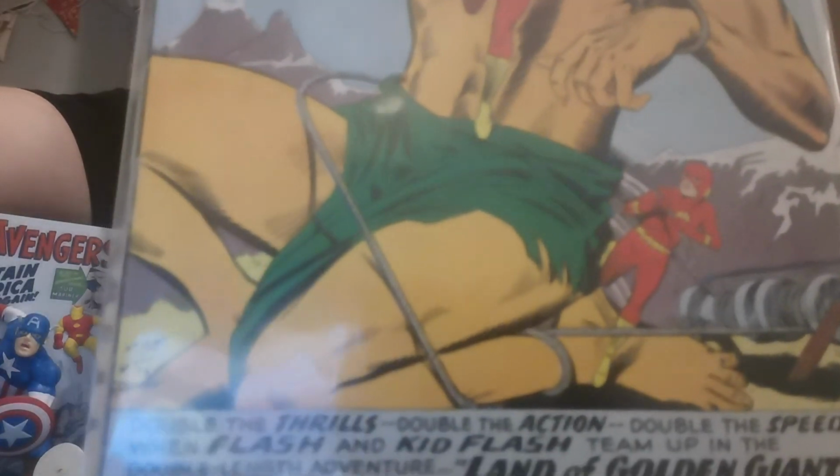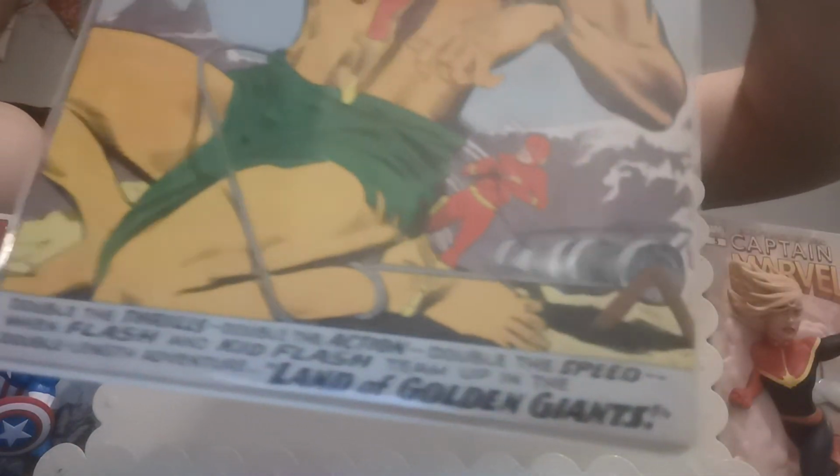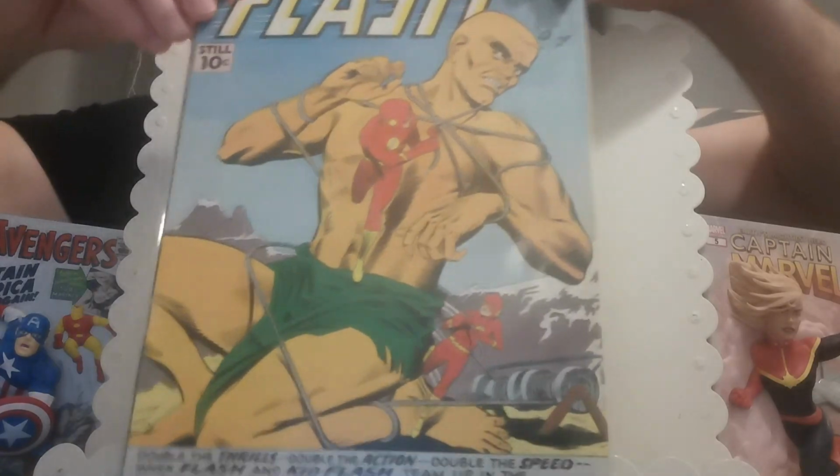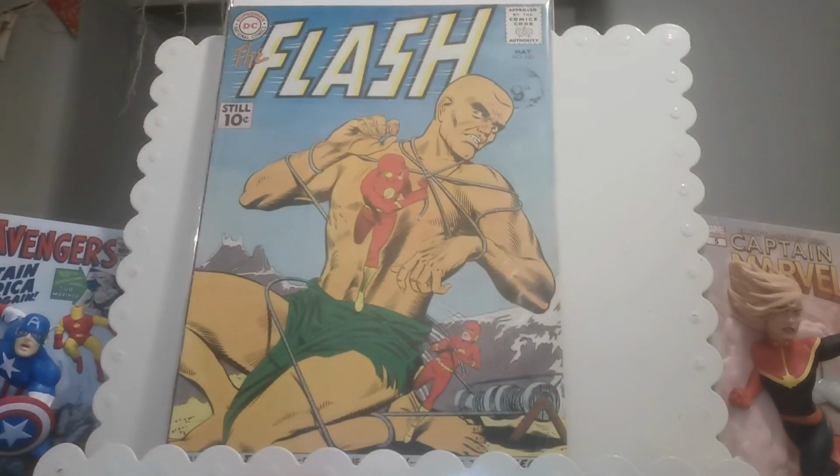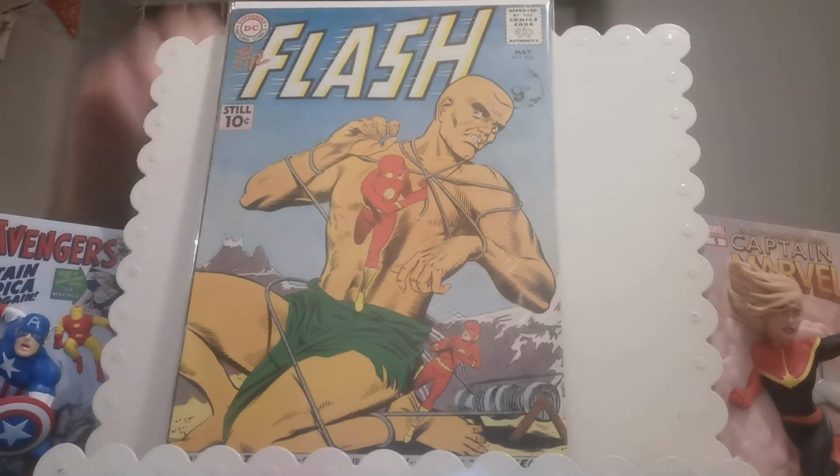Let's have a closer look. Corners are pretty sharp. There's not a lot of creasing. There's the one crease that I think comes down about here. Don't know whether you can actually see it because it is so faint. But 10-cent goodness. And like I say, when I first started collecting, I started with Green Arrow, Flash and the Supergirl books because I was a big fan of the CW Arrowverse, and they've got a lot to answer for because it cost me a small fortune.